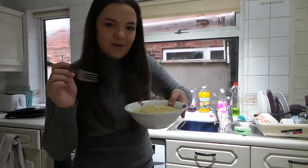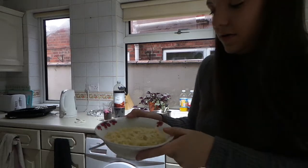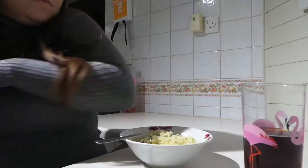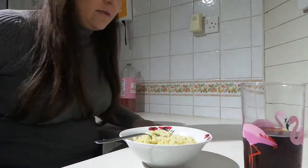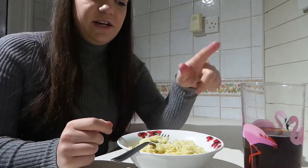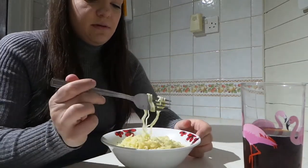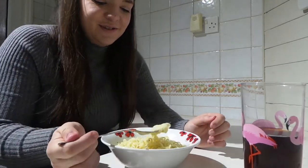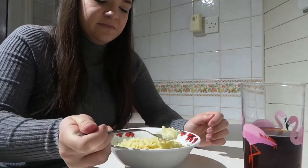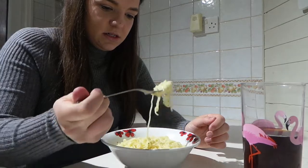So here are my noodles. Can you see them? Yeah, okay. Oh, this bowl's really hot. So this whole meal cost me 80p for the drink and the noodles. I've added some salt to the noodles to bring out the flavour a bit more, but the noodles are tasty.